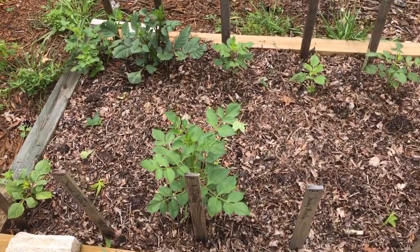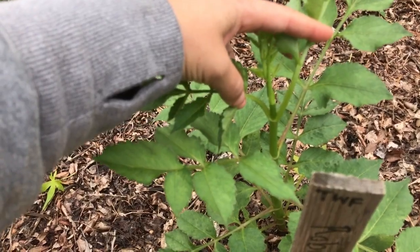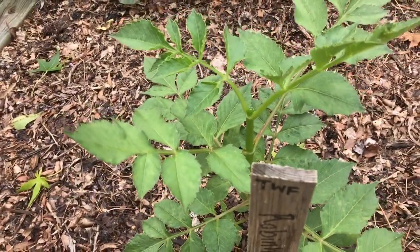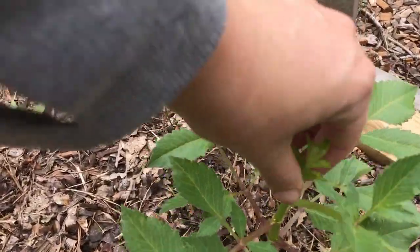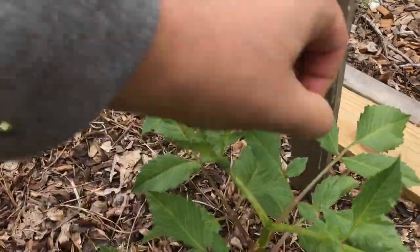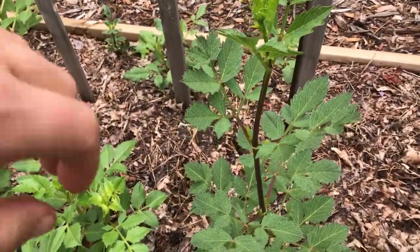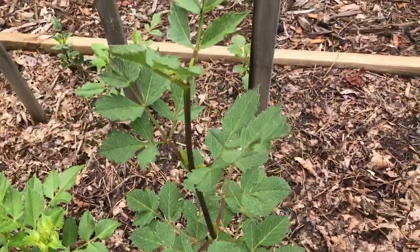The dahlia tubers are looking really good. This is a really good example. This one needs pinched, so I'm gonna go ahead and just take that right off the middle. This one here, better late than never. This one's pretty tall. We're still gonna pinch it.